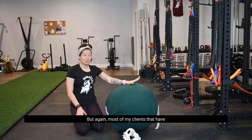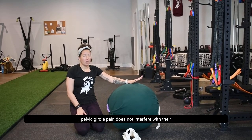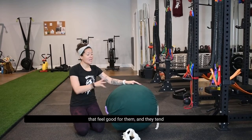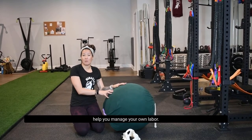But again, most of my clients who have pelvic girdle pain during pregnancy find that it does not interfere with their labor at all, because they intuitively find positions that feel good for them, and they tend to avoid the positions that cause them pain. So hopefully those are some things that help you manage your own labor.